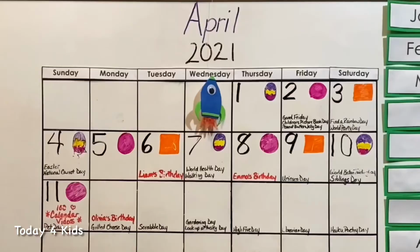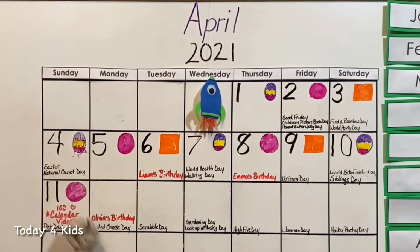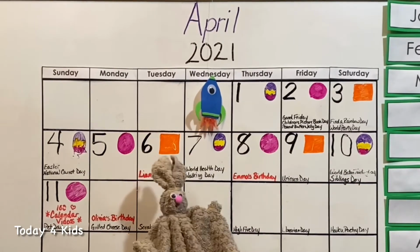Are you ready? Easter egg, pink circle, orange square. Easter egg, pink circle, orange square. Orange square! Did you guess orange square?